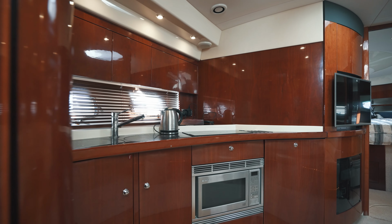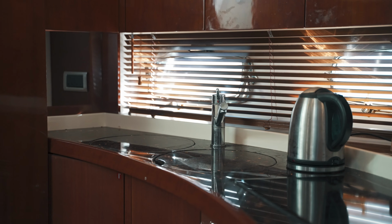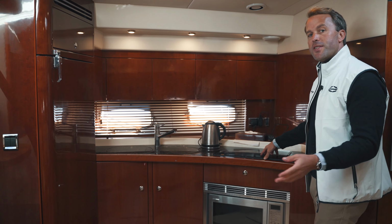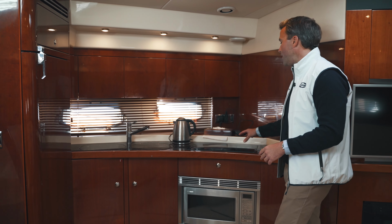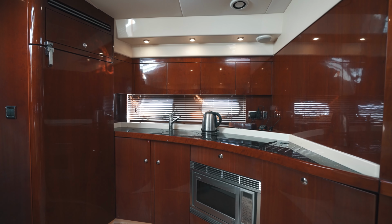Okay, so as we mentioned, it's a very light, spacious area down here in the saloon, and the galley is also very open and spacious. So you've got everything you'd expect here. You've got a double sink arrangement with these fill-in tops, hot and cold tap obviously, electric hob. Because this boat's got the generator, there's no gas on board, and that is purely for the electric hob. And then also here you've got a microwave combination oven.